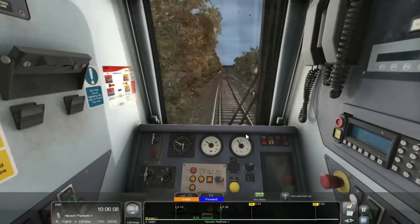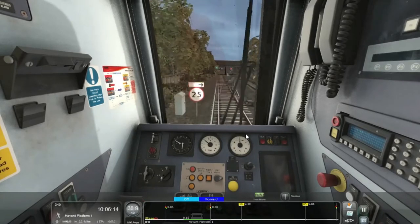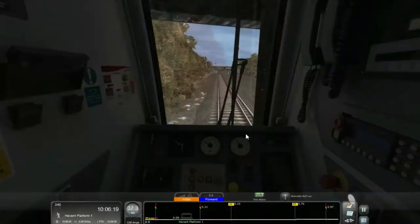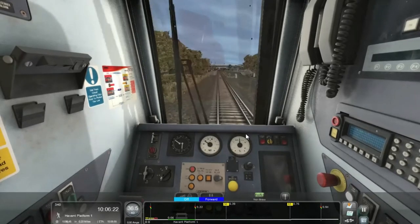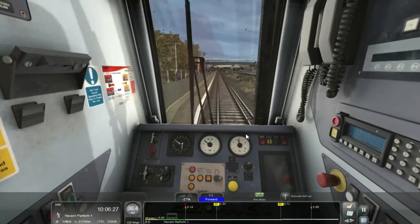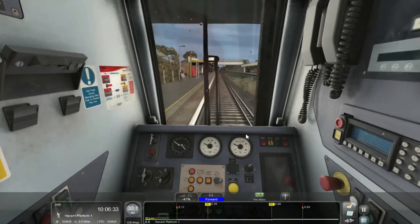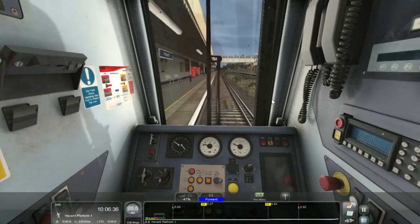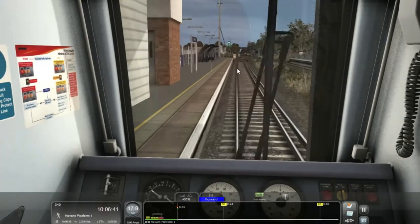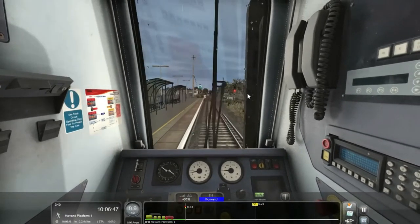Alright, let's start braking. Yeah, Havant is a very wide station, very wide. It's a bit like New Malden, but probably wider. But nonetheless, it's a nice station. Alright, I start slowing down. Yeah, we ain't stopping there because we are 5 coaches and our coaches are slightly longer than the typical 450 coaches.